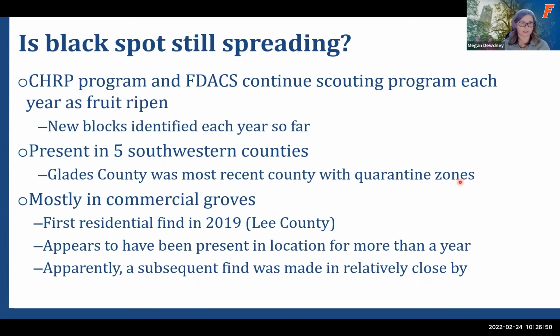Glades County was the most recent county with quarantine zones, mostly in commercial groves. We did have a residential find in 2019 in Lee County, and based on the symptomology and the intensity of the symptoms, it was probably present in that location for well more than a year. And apparently there had been a subsequent find made relatively close by to that original find in a residential area. So it can spread in residential areas. That's something that I think we'll have to just keep an eye on over time.